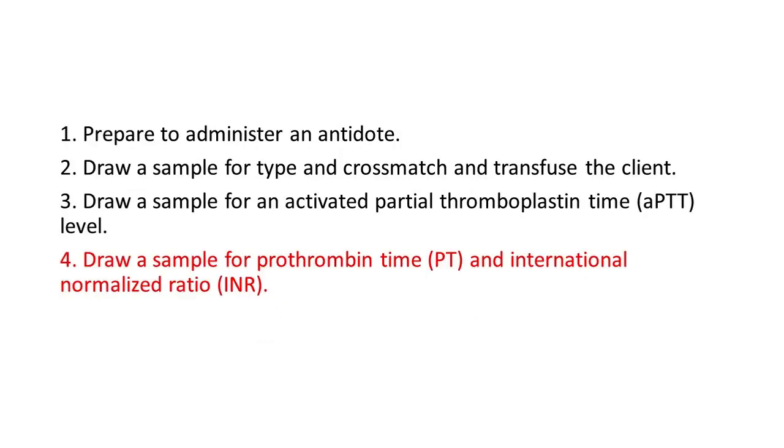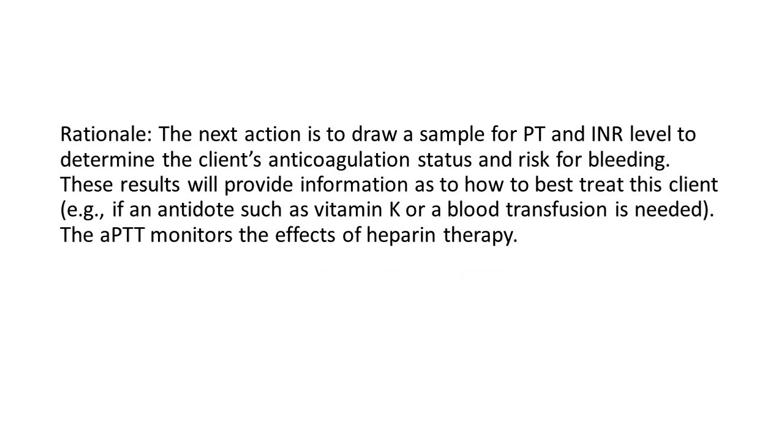The answer is 4. Draw a sample for prothrombin time, PT, and international normalized ratio, INR. Rationale: the next action is to draw a sample for PT and INR level to determine the client's anticoagulation status and risk for bleeding. These results will provide information as to how to best treat this client, for example, if an antidote such as vitamin K or a blood transfusion is needed. The APTT monitors the effects of heparin therapy.